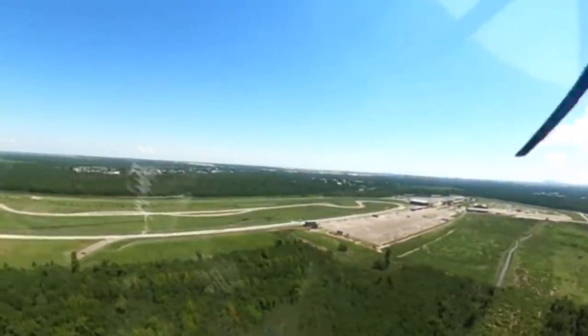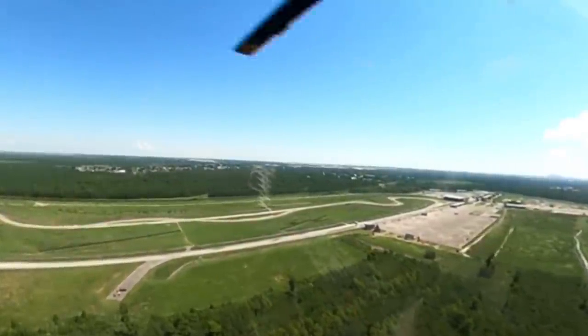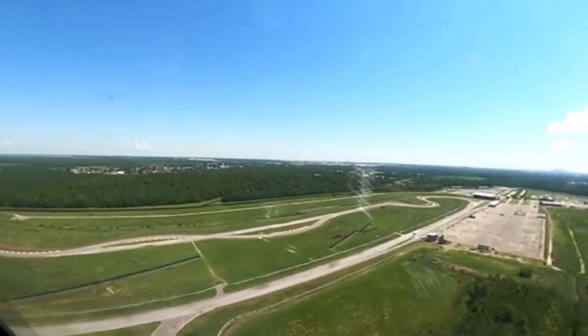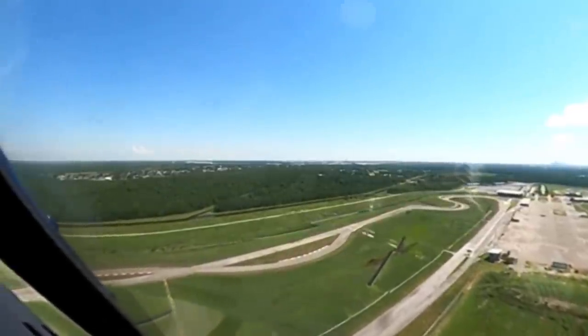There's somebody out there. The car. That's a fuel truck. There's a car right there at the flag stand. What about the red bet? No, right there. See that flag stand right there? Oh, over here? There's a SUV or something right there.